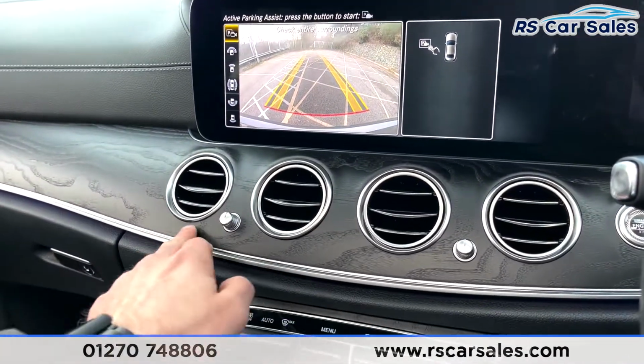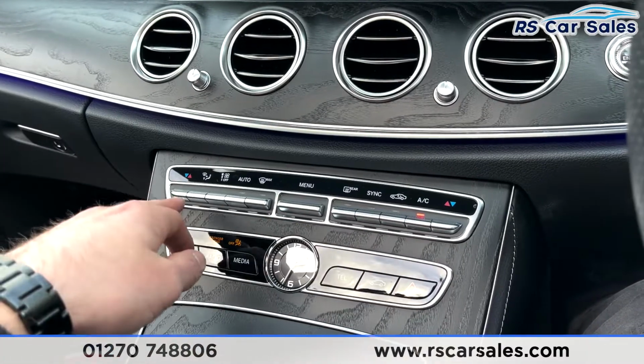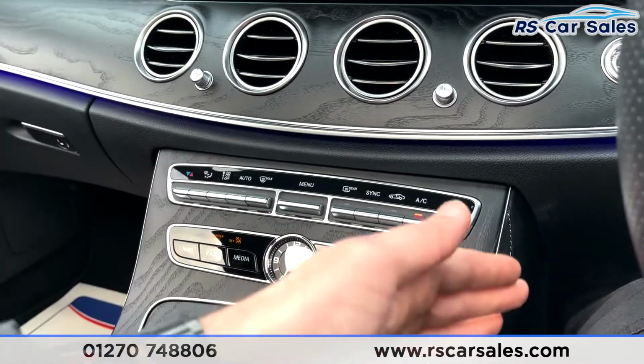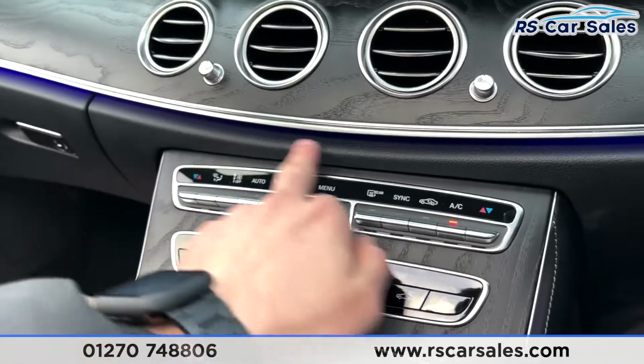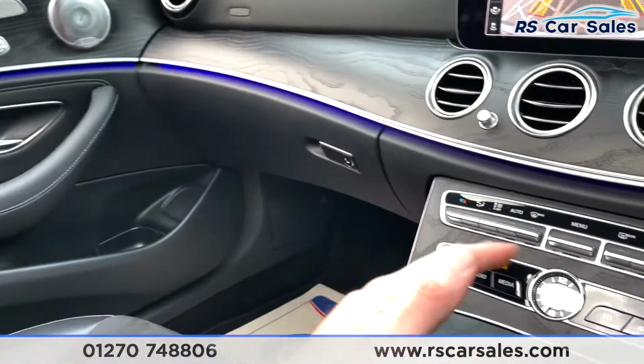Now coming down, you've then got your different vents. We've also got climate control here for dual zone climate control, so you can control each side independently. There's a quick peek at the ambient lighting just there as well. How fantastic does that look, even in the daylight here.